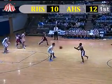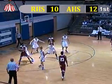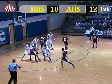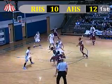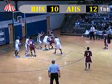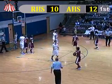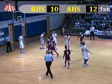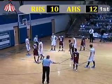Poindexter brings it across the timeline. Now Gant with it, left wing. Brown. Brown battles, kicks it out. That's Edward Driver. And now down low it goes, and that is going to be a foul. Gant draws the foul with 34 seconds left in the first quarter. He will shoot a couple.